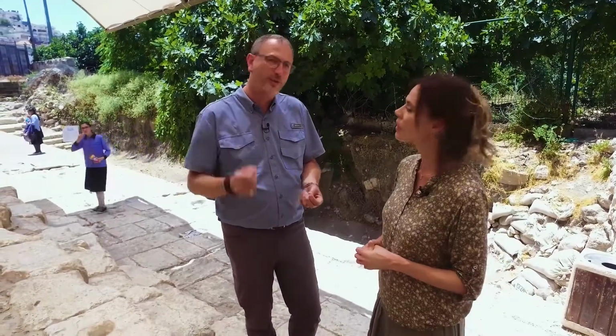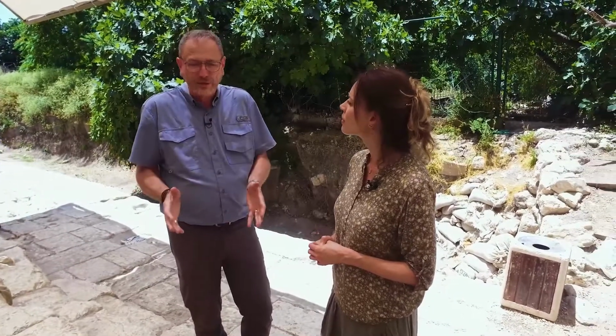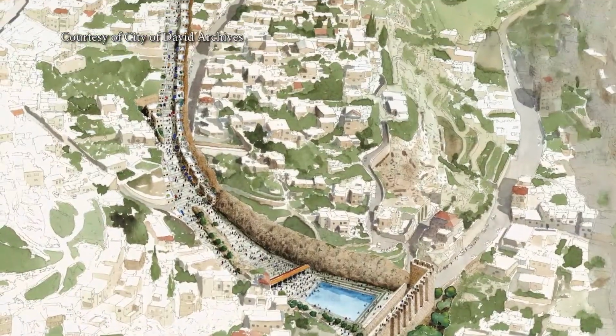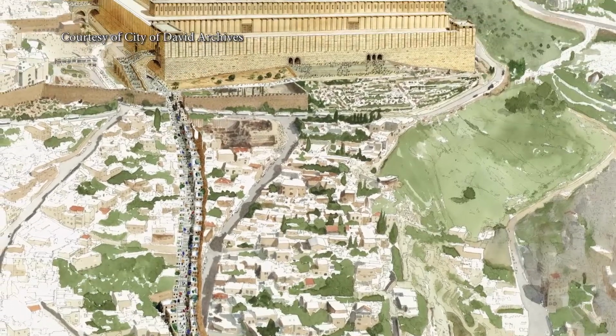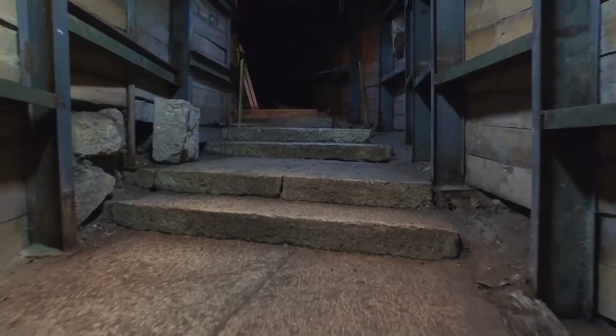Wow, that's incredible. And we have another story that we'll talk about a little later on the show that we also connect to the Pool of Siloam here as well. From the Pool of Siloam, the Jewish pilgrims would then ascend the recently discovered steps to the Temple Mount. AnaRina showed me this amazing find and also revealed some of the dark history that goes with it.